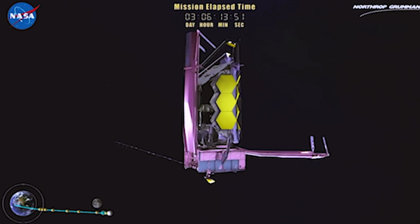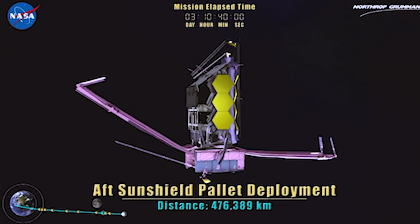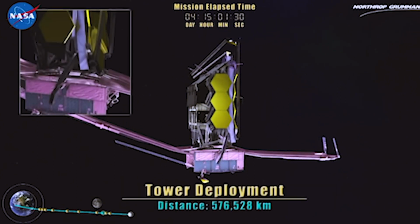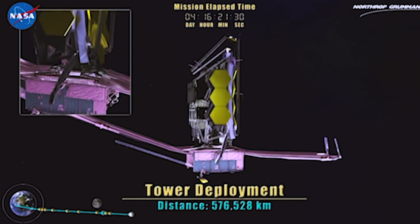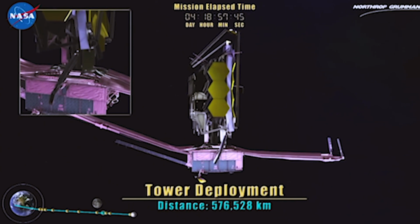I got to watch them test this at Northrop Grumman. They do a gravity offload to test the system. Now once those are down, we want to move the telescope away from the spacecraft because it is a little warm itself, so we telescope up on a tower about 5 feet.